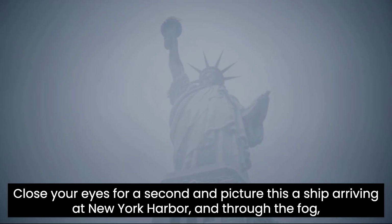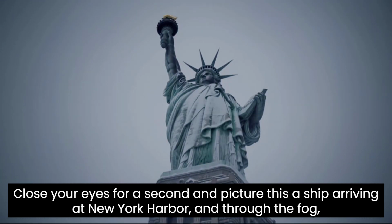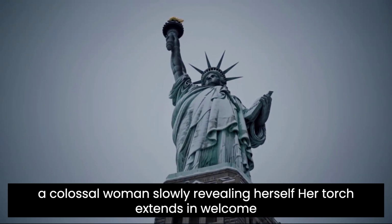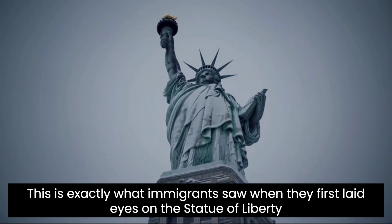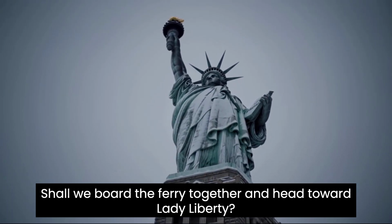Close your eyes for a second and picture this: a ship arriving at New York Harbor, and through the fog, a colossal woman slowly revealing herself. Her torch extends in welcome. This is exactly what immigrants saw when they first laid eyes on the Statue of Liberty. Shall we board the ferry together and head toward Lady Liberty?